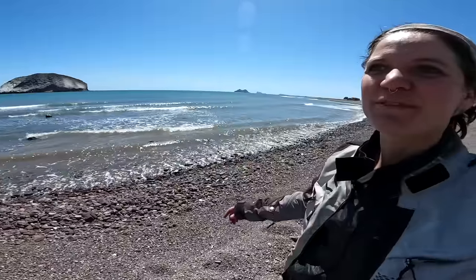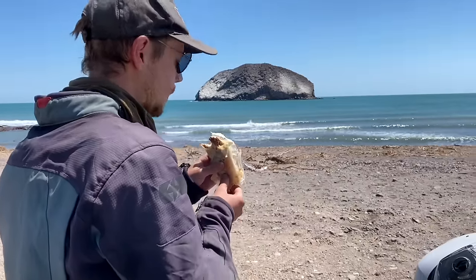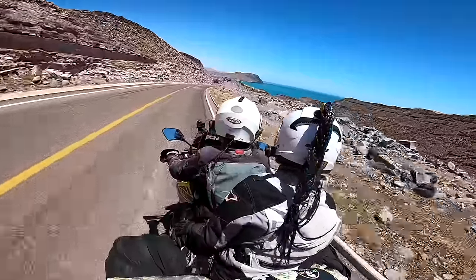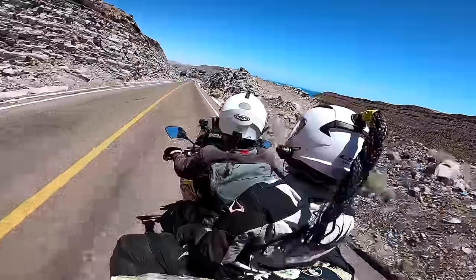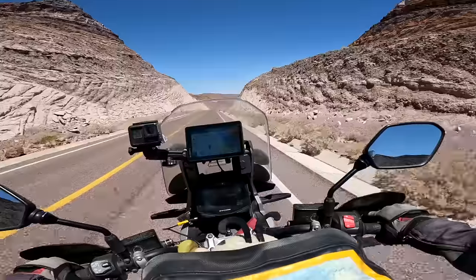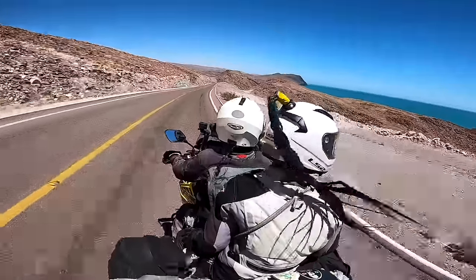Cool. Let's see if we can spot some whales. Wow, that is a beautiful bit of coastline. Wow. Nice lunch with the view. Oh yeah. I'm so impressed with this peninsula because it looks so different all the time. Now we're in this crazy rocky coastal thing going on. The landscape on this peninsula has changed like 1,000 times, and each time it's just so surprising and so impressive. I mean, look at this. Incredible. Absolutely incredible.